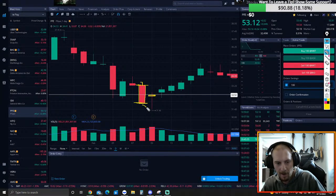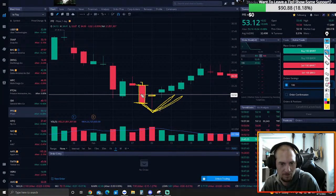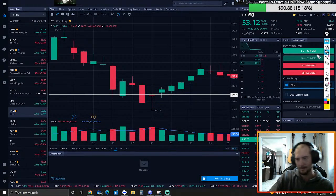So now, in context, reversal patterns generally kind of look like little V's on your chart. A bullish reversal, three candle pattern right here. This closes above this high. You have a bullish reversal pattern. It looks like a little V.